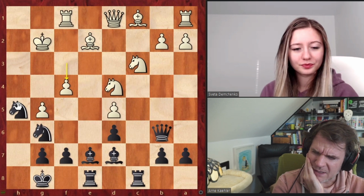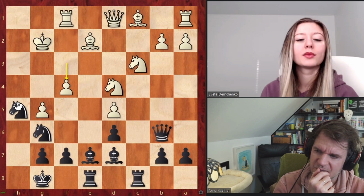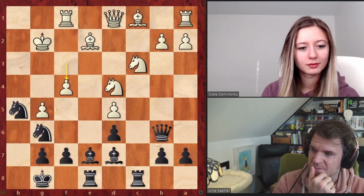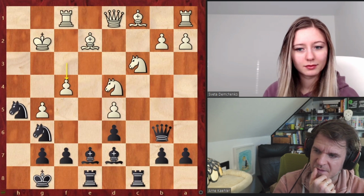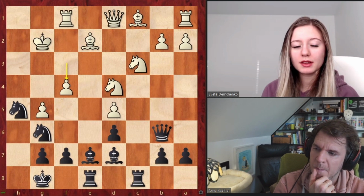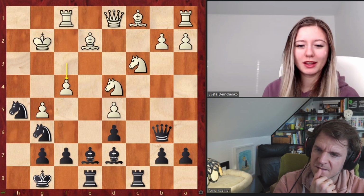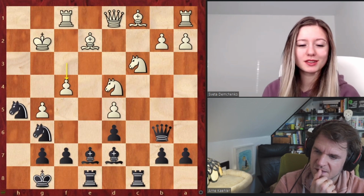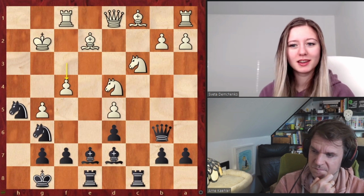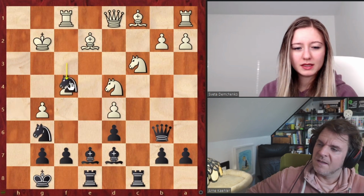What were you looking at? Well, I was looking at a check on h3. Oh, I see. Yeah, but it doesn't help. So then the last option I have, which is probably the right one, is taking on f4 with the knight. Exactly. There is a slight difference which knight we take with. Actually, maybe a big difference. But logically speaking, we should take it with the knight on the h-file, because that's the one being attacked, and there's no point in really keeping it there. If you're going to sacrifice one knight, you sacrifice the one that's less stable. So this knight is the better choice.